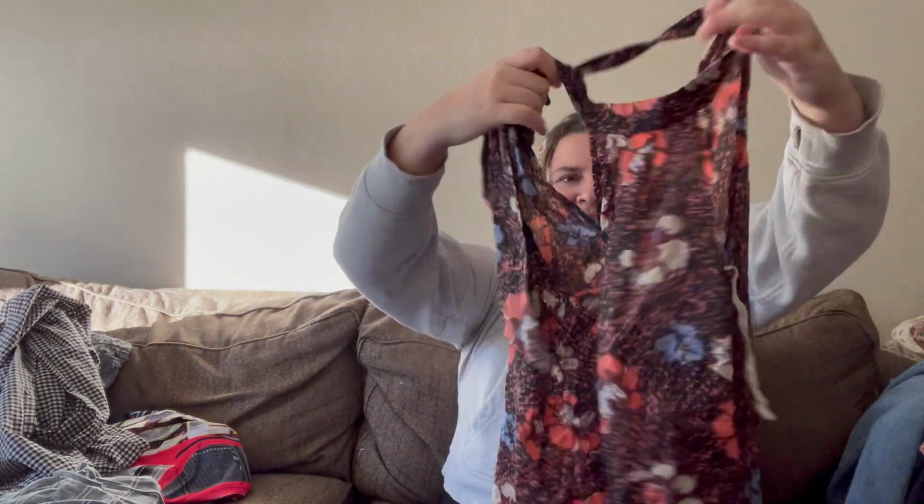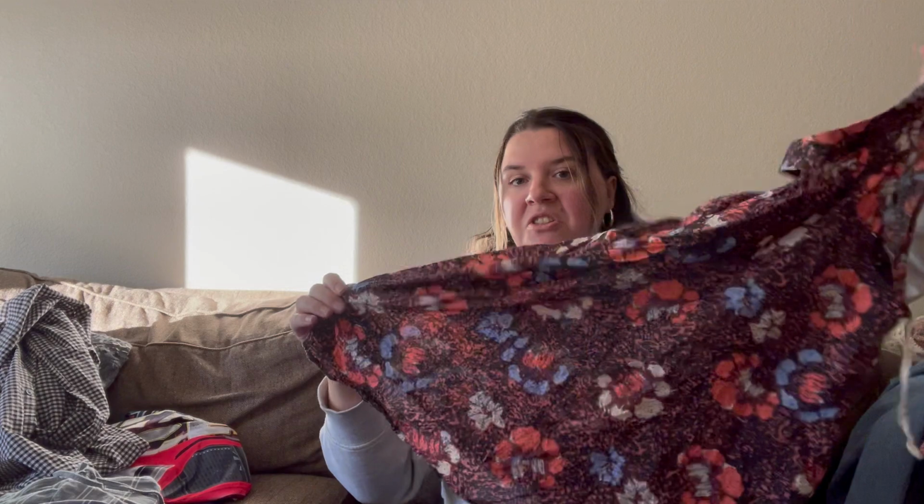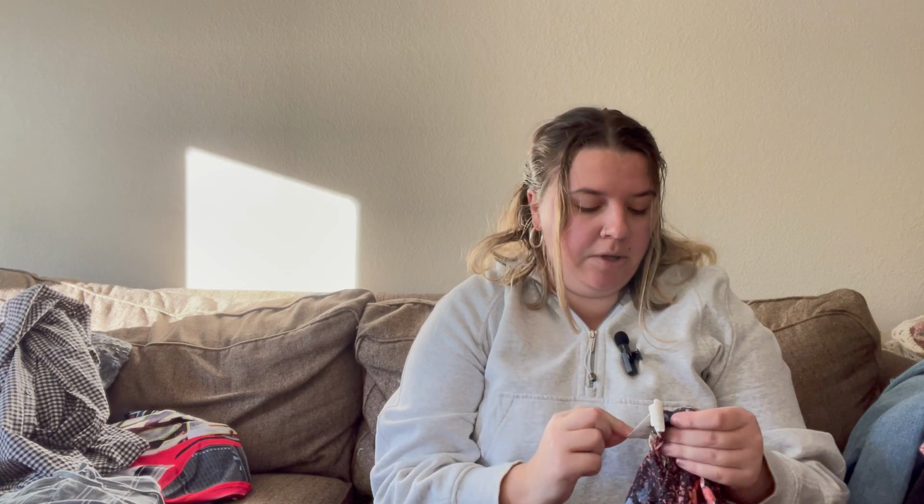I guess that's the back. Just a little halter top. Don't think it's made of anything special. Cleo Bella, made in India, 100% organic cotton. Okay, I guess I'll show this first.